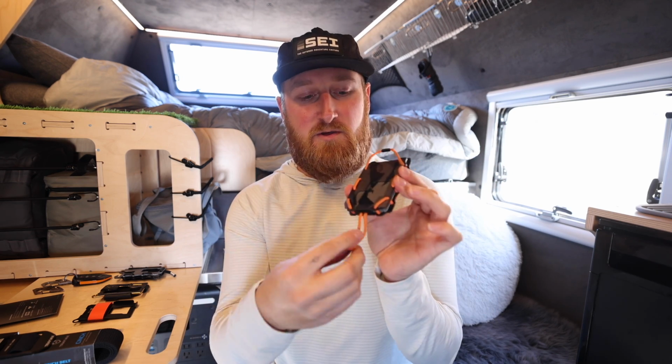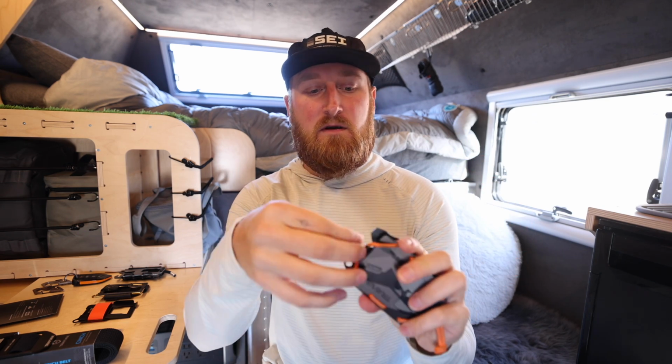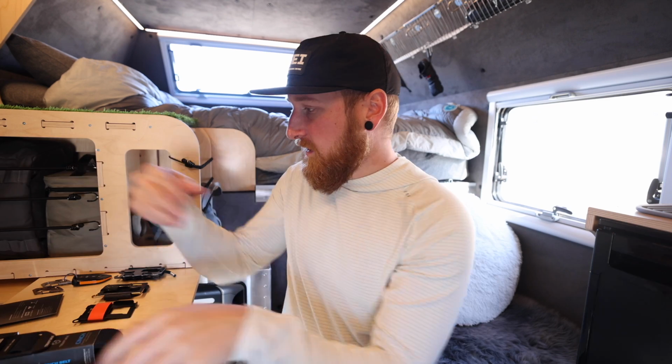And it is, of course, adjustable with the paracord on there. You just feed more through if you want to have more cards, or you pull some slack out if you don't want to have that many cards. To keep your cards secure in here, you simply pull that paracord back over the hook and you're good to go. So this has been my daily wallet for a little while.